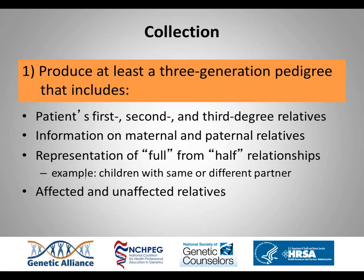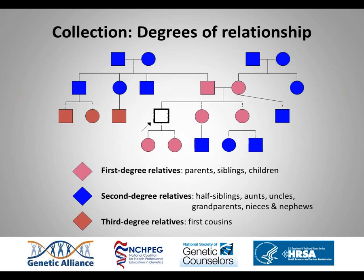We also want to collect information about other relatives. So first, second, and third degree relatives, you can go beyond that, but the 3-generation and up through 3rd degree relatives is standard. We want to get information on both sides of the family, both the maternal side and the paternal side of the family. It's important to note what the relationships are in a family, whether someone's a full sibling or a half sibling, and that can become very important in certain situations where we're looking at conditions and how they might be tracking through a family. Equally important is to gather information about not only people who are affected with the disease, because that's important, but also those who are unaffected, because that provides us with context about how strongly presenting in a family a particular condition may be.